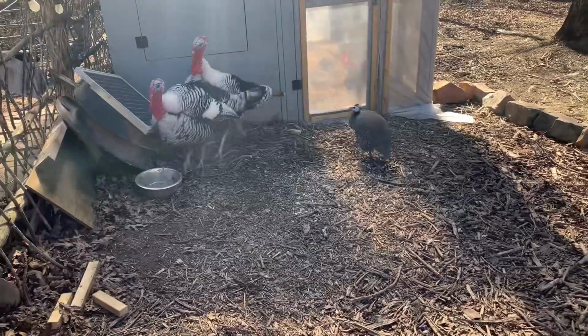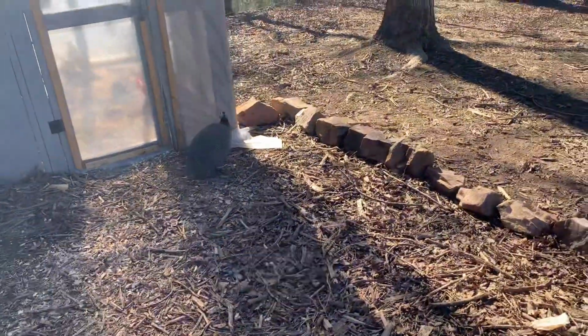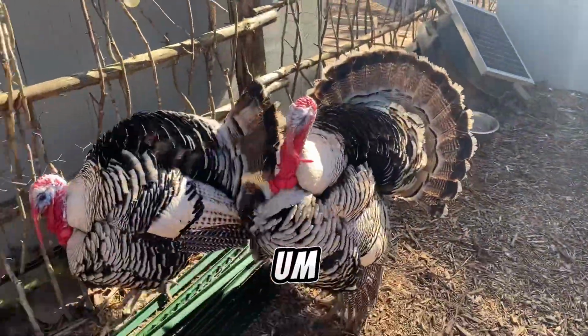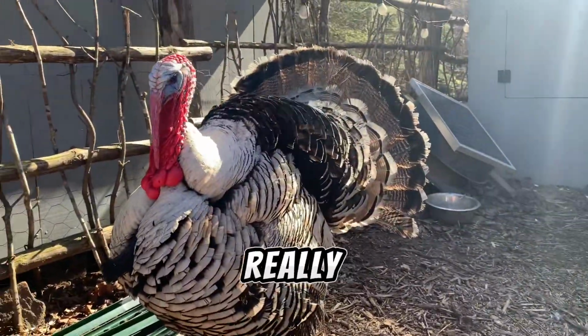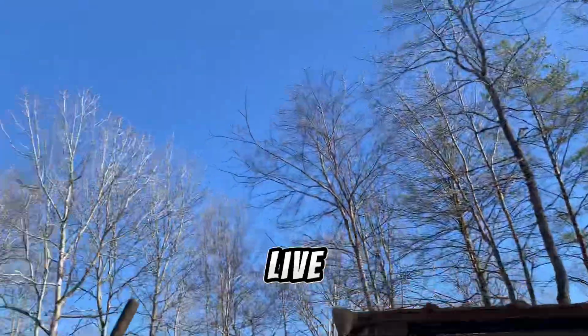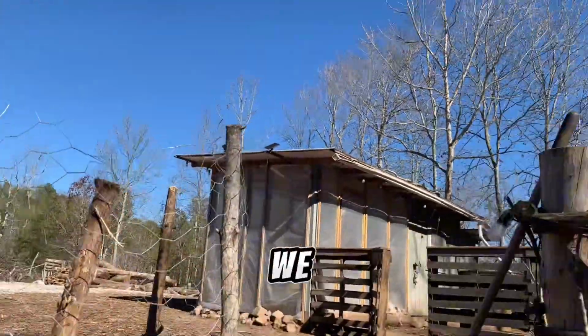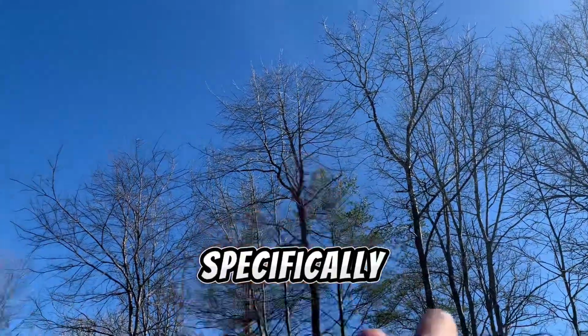And now I think I'm probably going to give them some treats. Well, the turkeys are kind of afraid of the guineas, even though the guineas are that small. Pretty funny. But another reason to have turkeys is they're big birds, so you don't really have to worry about hawks, falcons, or eagles with them. Now here, since we kind of live in the mountains, you got all these big old trees. I've seen an eagle in that tree specifically before.